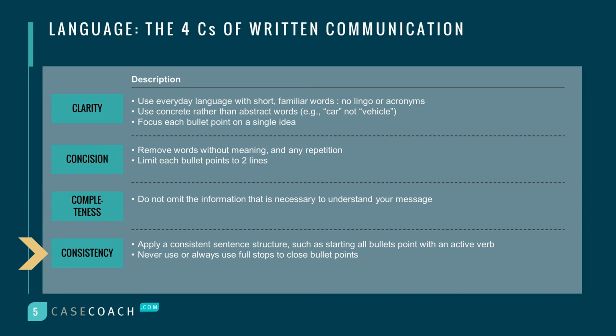The final C is consistency. Consistency is important so that your resume comes across as professional and as easy to understand as possible. It means applying consistent sentence structure, such as starting all bullet points with an action verb in the past tense. Similarly, always use the same punctuation to close bullet points.